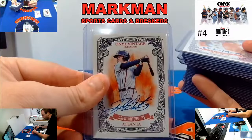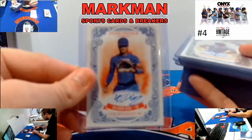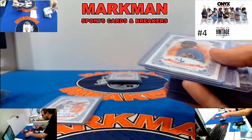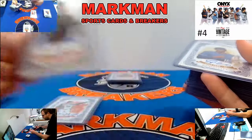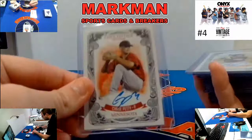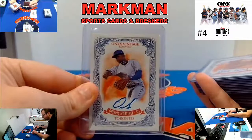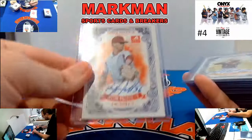Drew Waters, Atlanta. Not the best Drew Waters. Patrick Masek, prospect. William Diaz, Dodgers. Dodgers did real well. Tyler Sagstrom, Athletics. Maximo Acosta, Rangers. Michael McCreevy, Cardinals. Eddys Leonard, Dodgers. Andrew Painter, Philadelphia. Eric Perez, Kansas City. Chase Petty, Twins. Henry Davis, the number one pick, Pittsburgh. Kevin Parada, prospect. Aurelvis Martinez, Blue Jays. Derek Curiel, prospect. Peyton Palais, prospect.